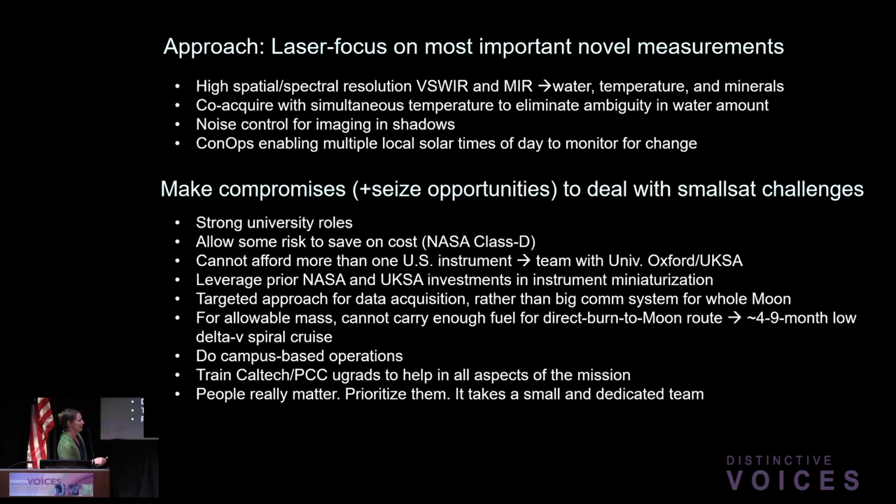We couldn't afford NASA paying for more than one instrument, so we teamed up with the United Kingdom Space Agency and some collaborators at Oxford who agreed to contribute. They would fund the build and contribute it to hitch a ride to the moon on our mission to get temperature at the same time. We took a targeted approach to data acquisition because we could not afford a big comm system. You'll see that we do not take a direct route to the moon because we cannot afford a large propulsion system. And then really, though, the team is very important.